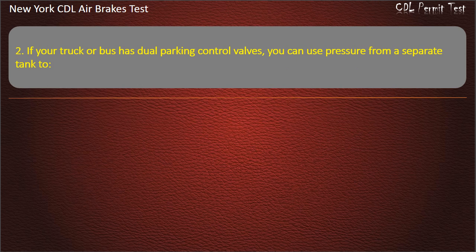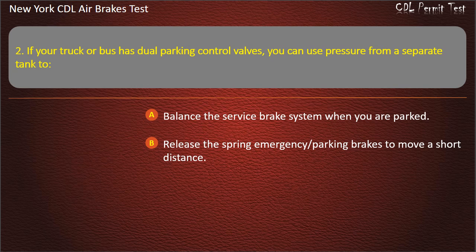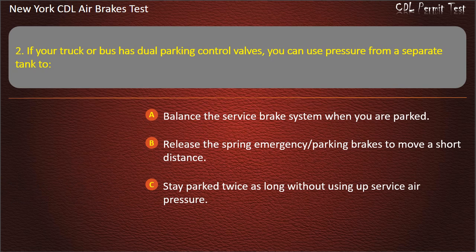Question 2. If your truck or bus has dual parking control valves, you can use pressure from a separate tank to balance the service brake system when you are parked, release the spring emergency parking brakes to move a short distance, or stay parked twice as long without using up service air pressure. Answer: release the spring emergency parking brakes to move a short distance.